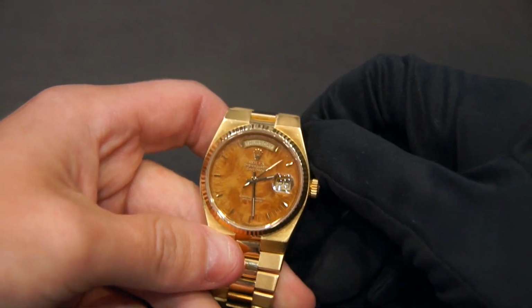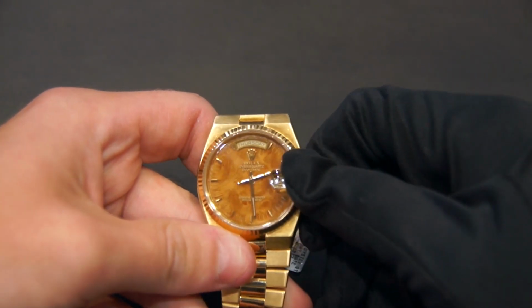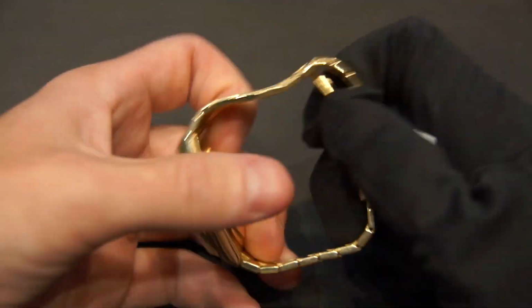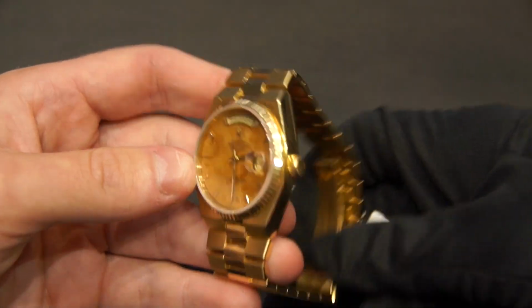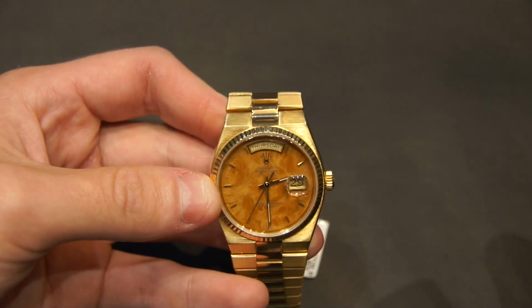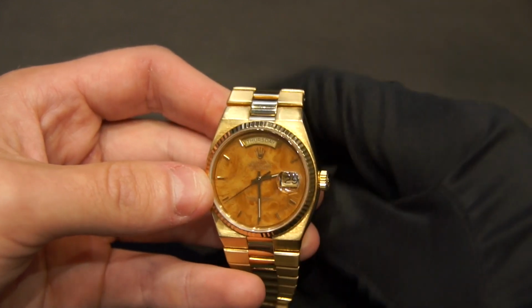So moving on to my overall opinion about this watch. I think this might be a very good opportunity for future investment. Going forward, these watches are starting to become more and more collectible, so I think in the future its value will definitely go up. And being that this one is solid gold with a burl dial makes it all that more unique. This watch did come with a white gold option. It was only available with the Day-Date in white gold and yellow gold. This is obviously the yellow gold.